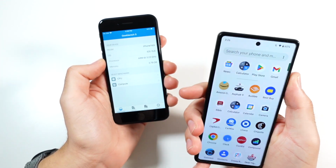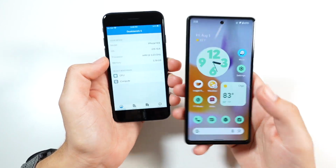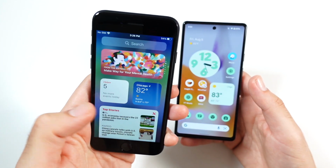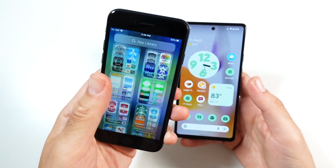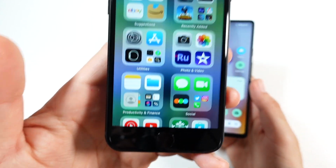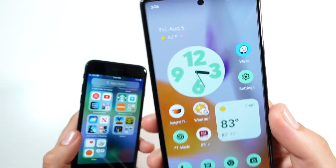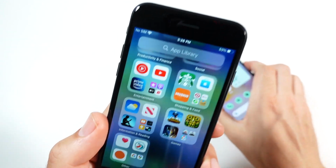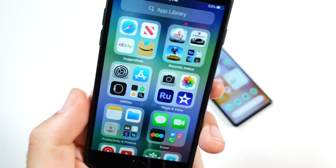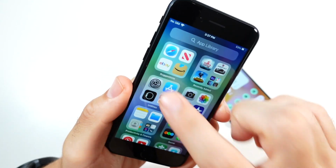Tensor is a great chip. It's a lot better than not having their own custom CPU, but still the A15, they've had more time to develop it, more years of refinements, and it's just a faster chip overall. So if you're looking for the technically better performance, you're going to want the iPhone SE. This phone right here also gives 5G, so that's a great touch. Pixel 6a, just not as quick. Even though they're both on 5nm architecture, this one is just going to be the better one when it comes to just pure performance.